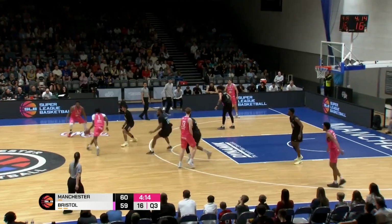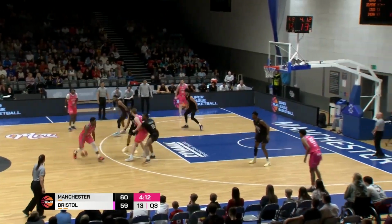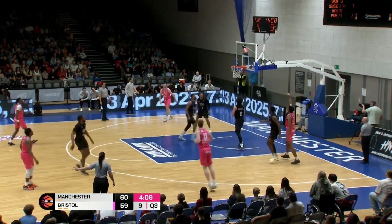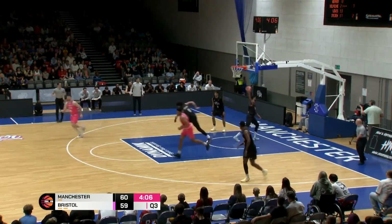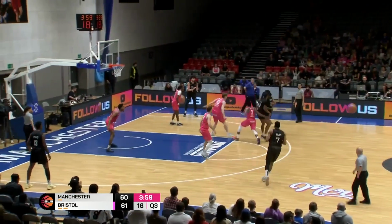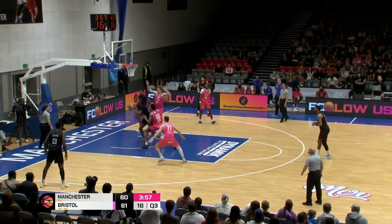As we said, that is where it starts on the defensive end. You cannot run if you don't have the ball. Lewis step back, 2's good. We've got a back and forth game, and now, as we said before, this pace favors Manchester.